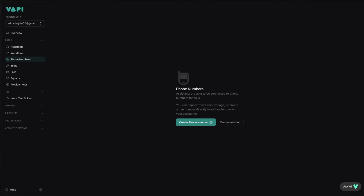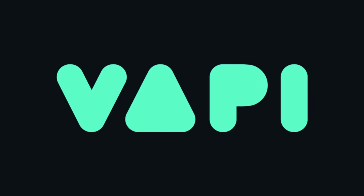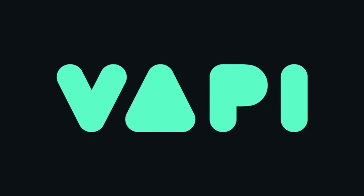You can also use it over the phone, and once you code it out, it scales to handle millions of calls with less than 500 milliseconds latency, which means that it practically answers in real time like a real proper human would. We'll get into how to use Vapi in detail later on.